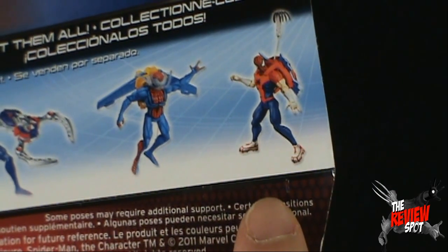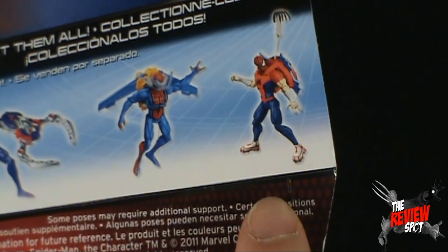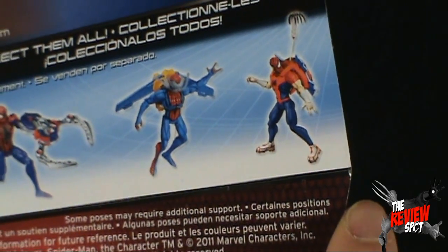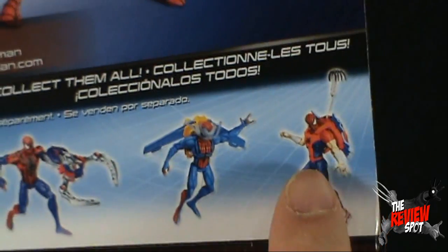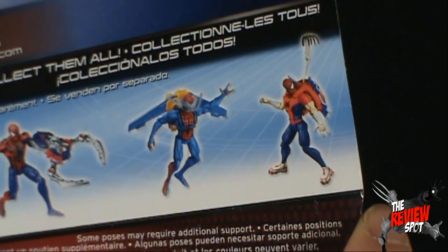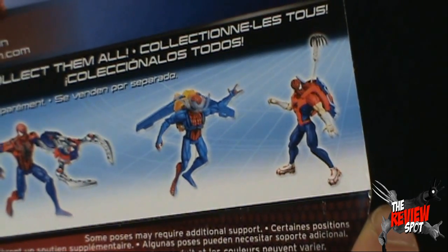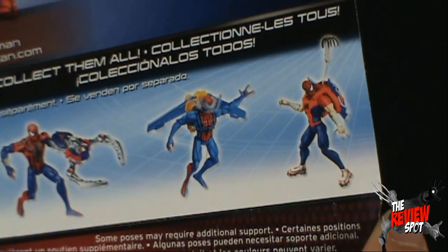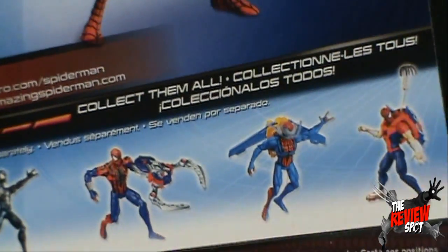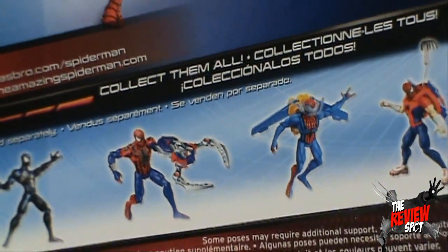This is backpacking Spider-Man. Apparently him and Mary Jane have gone out for a nice hike out into the woods. He's got himself some rock climbing equipment, which is somewhat ironic that Spider-Man would be having rock climbing equipment with him. That would be almost as silly as the Flash wearing roller skates. But I digress. You can collect them all, though.